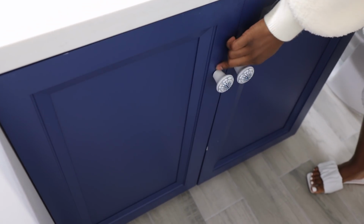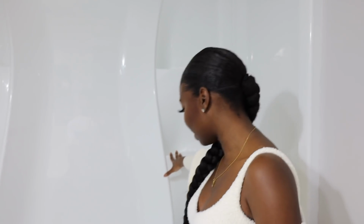I'll probably change these knobs. I don't know what's going on here, but yeah. And then this is the guest bathroom, which I think is nice. This is probably where I'll be taking my bubble baths because we don't have a tub, but it's okay.